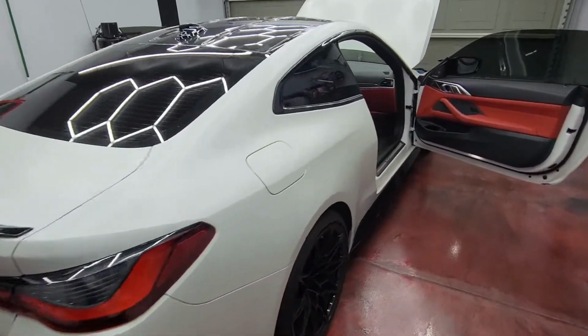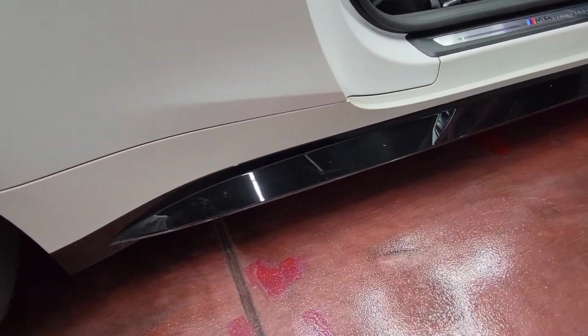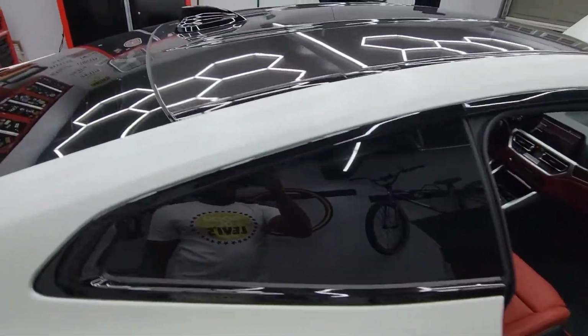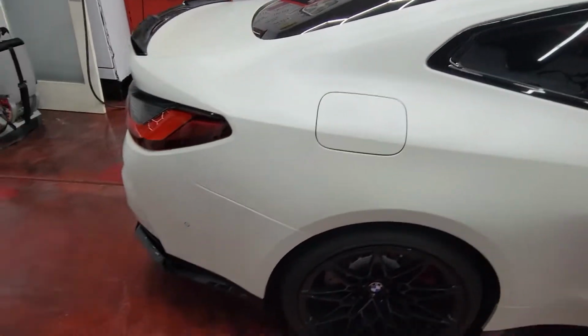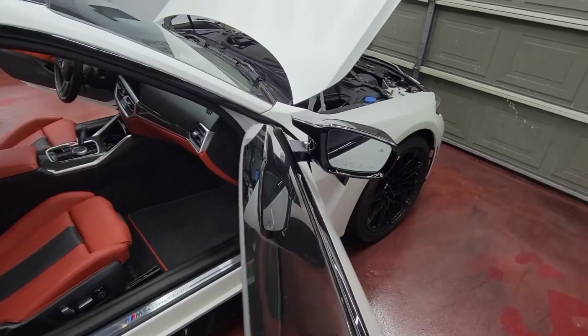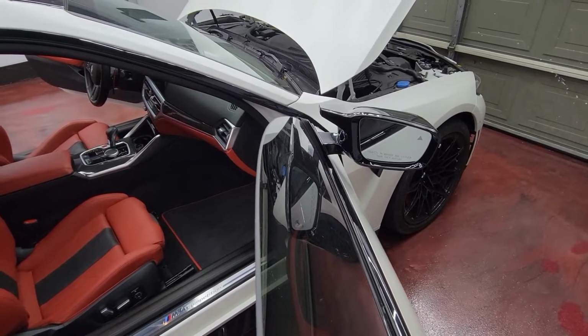Over here, when you come around, you see all the piano black trim that it has on it. For me, since the roof is carbon fiber, I feel like all these little bits and pieces around it should also be carbon fiber, including the mirrors. I don't know if he spec'd it this way or if they just come this way, but on my wife's car, all that with the exception of the mirrors is carbon fiber, and on my car, same thing.